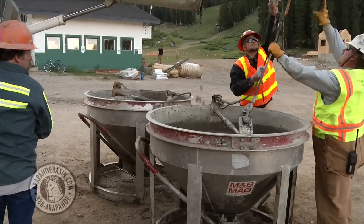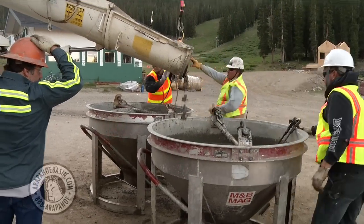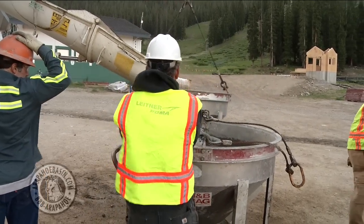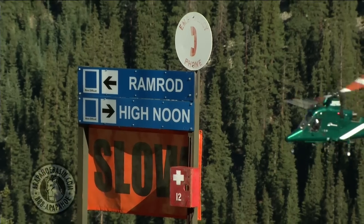You know, these Leitner Poma guys, they've been slaving away working on these foundations. And they're going to spend in total 6 or more weeks doing that. And it's kind of a tough one because if you're a little further away, you don't see all that action happening. And they're going to come in one day, in a few hours, they're going to get those towers standing. And it's exciting. That's the day we really have a chairlift.